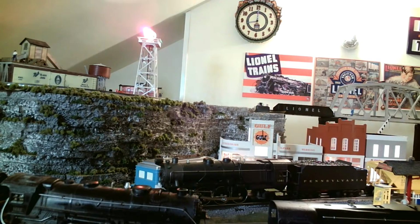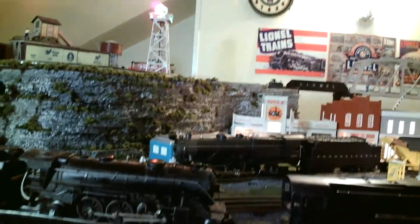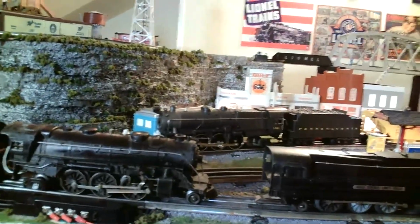Yeah, definitely prioritize what you have first, then go from there. I want to say everything that I have out of my Williams collection runs flawlessly. It's just lacking in the train sounds, and the whistles and the horns are all the same. The bells are kind of weak, but they run great. They're great runners.